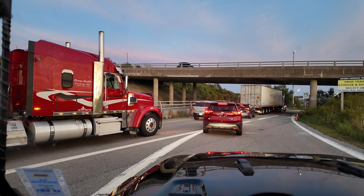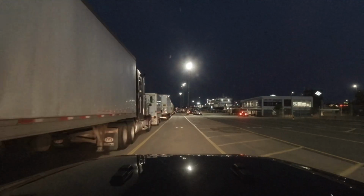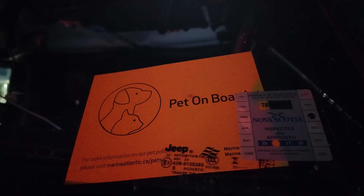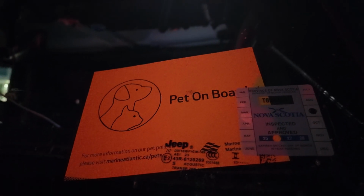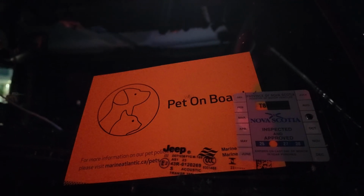Been arriving early for the ferry. The lineup's pretty bad. I love the fact that Marine Atlantic provides these placards for our windshield so the staff and others know that we have puppies on board.